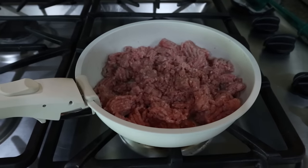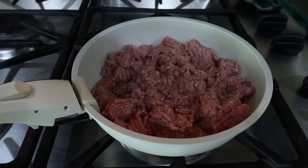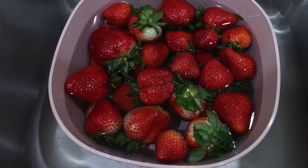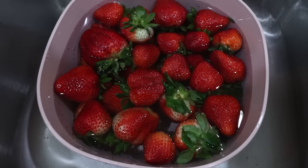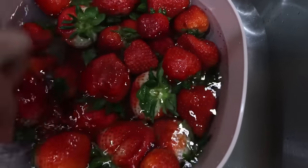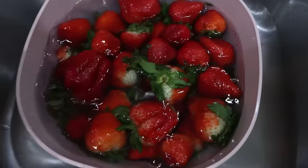And then I have 93% ground turkey cooking up on the stove. I also have my berries soaking. I do a mixture of white vinegar or distilled vinegar and water. That's the best way to clean your fruit. And then I let it sit for about 10 to 15 minutes.